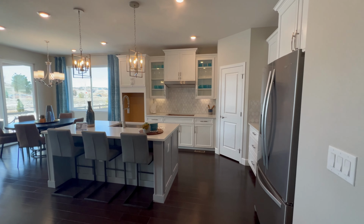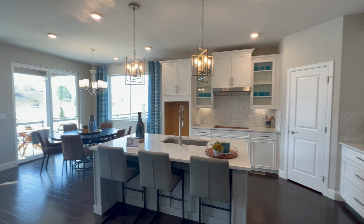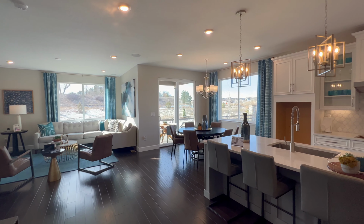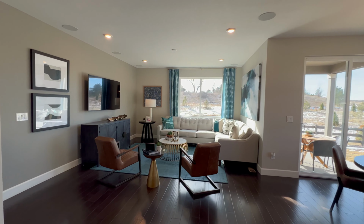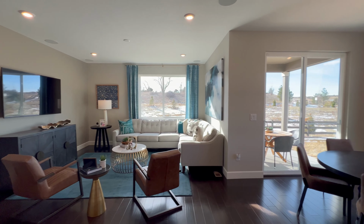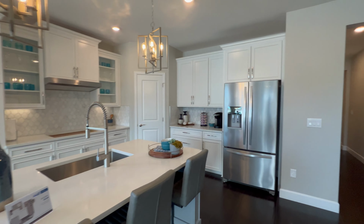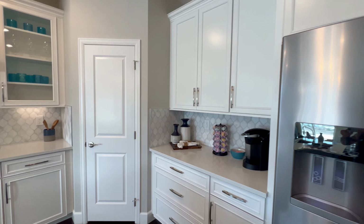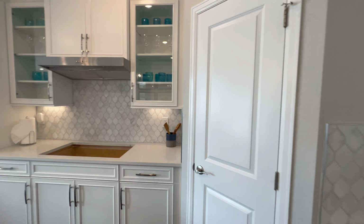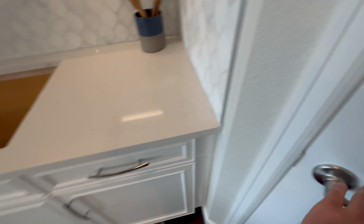So we're missing a couple appliances. That's okay, they're just on back order. But you can obviously imagine where the sink and other cabinets would be. Tons of natural light in this space, which is definitely needed in a more square living area like this. You want as much light coming in as you can, and Meritage did a really nice job getting that light to flow through.